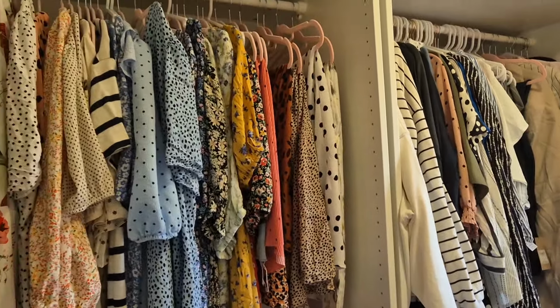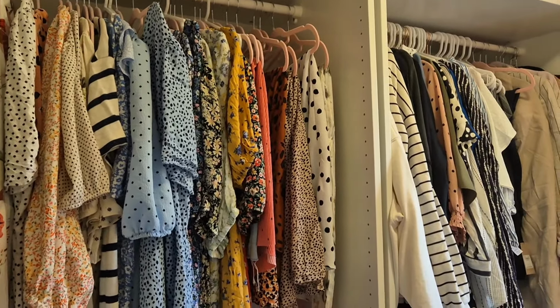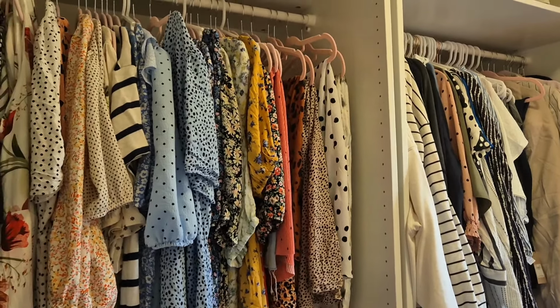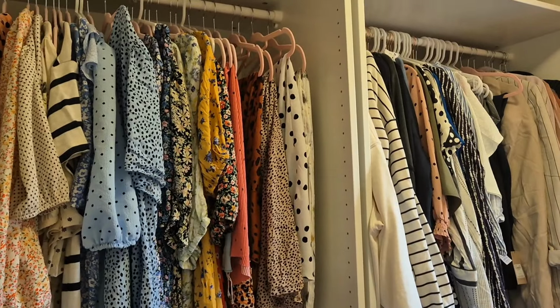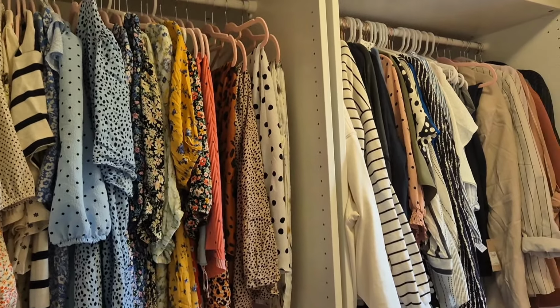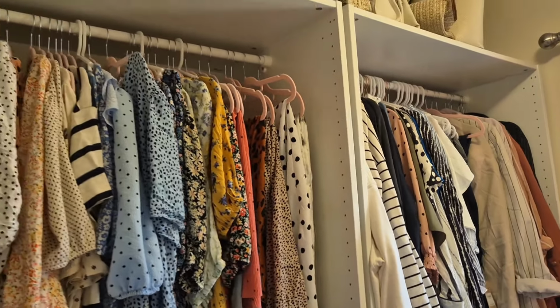And I think the style of this wardrobe is great for me to see what I've got, because I forget. And if it's in a wardrobe with doors and I can't see it, then when I'm shopping online, I'm probably going to just buy a replacement of the same item because I don't know I've got it. So yeah, that's how it's going to work in here for now.